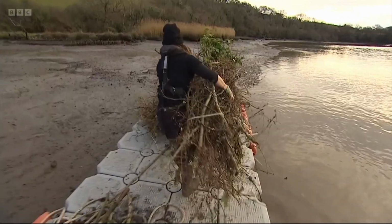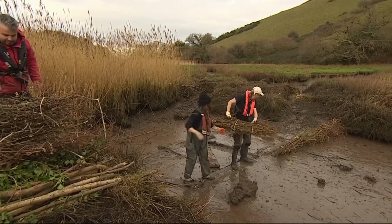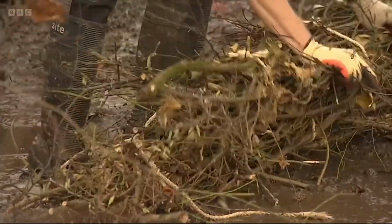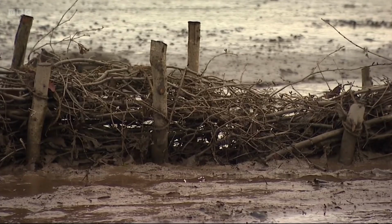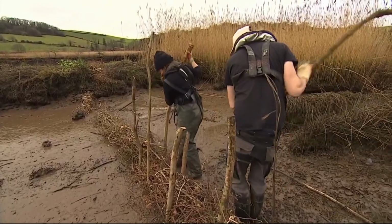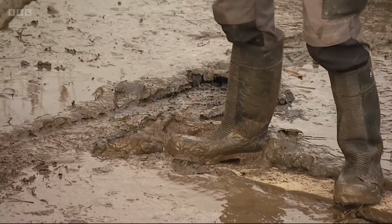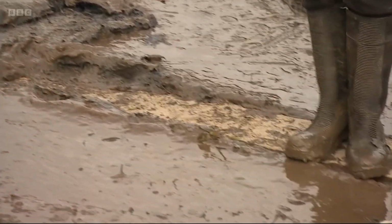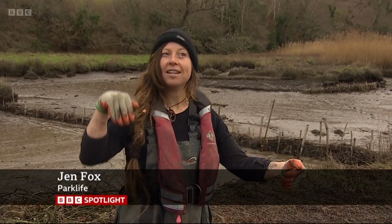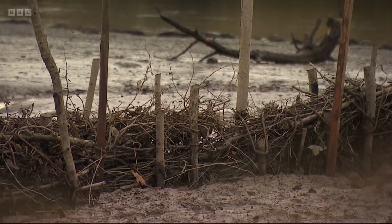Downstream from Totnes, teams are working at low tide on the mud. Bundles of coppiced wood from the riverbanks are repurposed, tied in bundles and staked in place across gullies, holding back the sediment to allow the salt marsh to thrive. So the mud has been very sticky. So what we've been using is scaffold boards, so that gives us some purchase on the ground, and also it means that we're doing less damage to the marsh, so we're not actually walking in the mud, because when we were walking in the mud, it's like walking through tar.